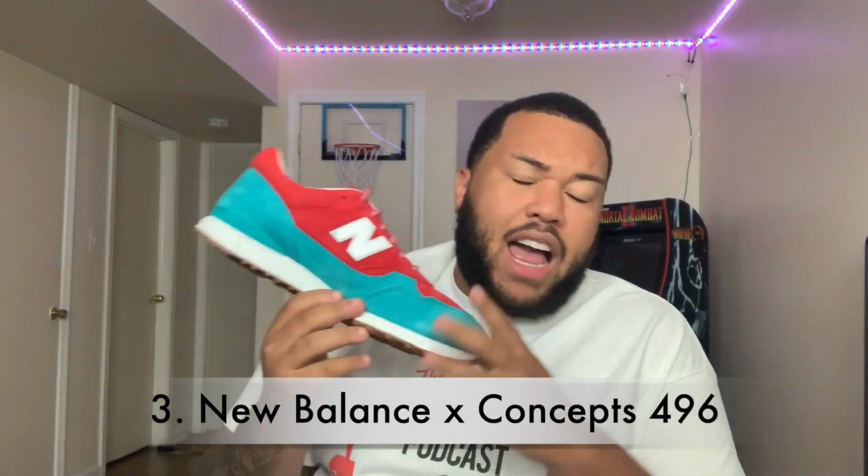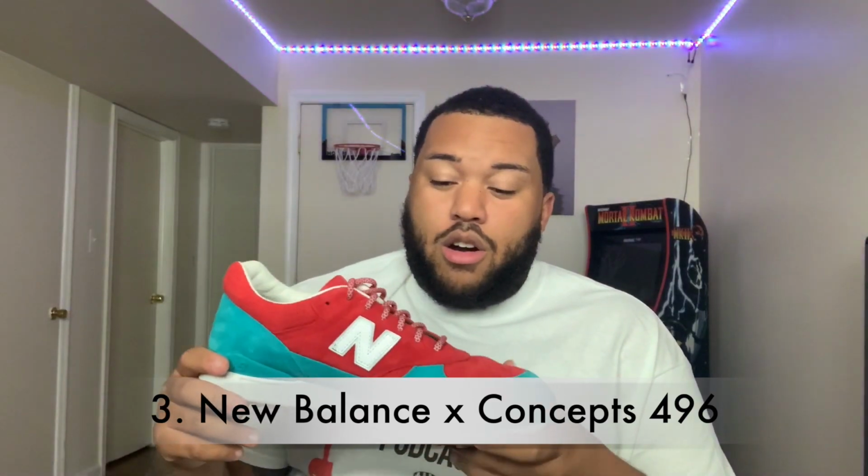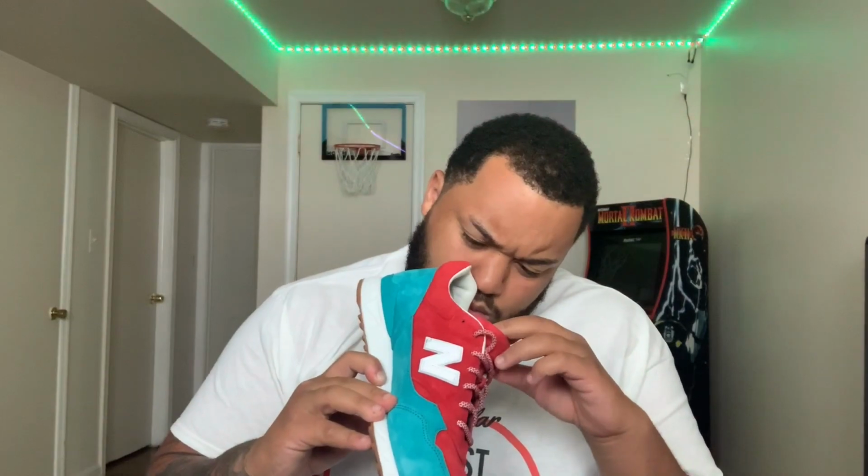So for number 3, I have the New Balance 496. Now, I kind of cheated on this one because I have a couple New Balances in the stash, and all New Balances are hella comfortable. New Balance credits themselves on using high quality premium material, especially the Concepts New Balance, the 496. And it's not just this. Anyone that wears New Balances, whether they're runner New Balances or any type of New Balances, knows how comfortable New Balances can be. So for number 3, I have my New Balance 496.